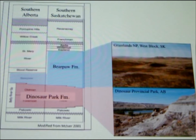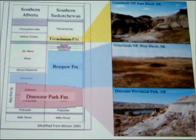And we also have a formation that's kind of unique to Saskatchewan. It's called the Frenchman Formation, named after the Frenchman River. And that is the formation that we find things like T. rexes in. So in Saskatchewan, this is kind of what that formation looks like. This is the East Block of Grasslands National Park.